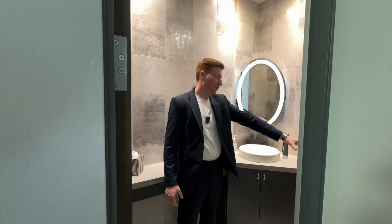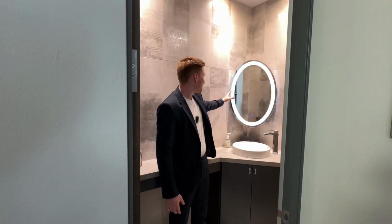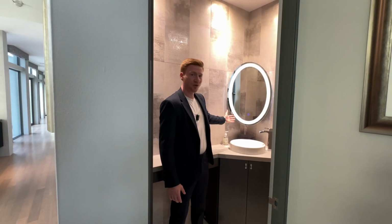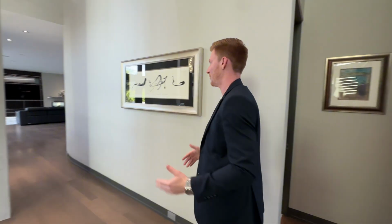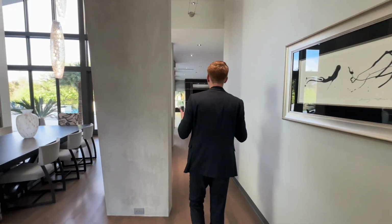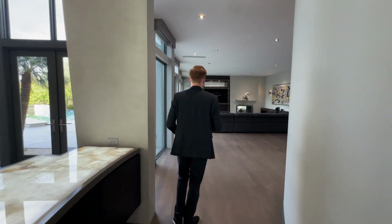Water room is over to the right, and then you have this circular vanity accompanied by this circular mirror that is electronic. So I want to point that out because it is kind of hidden here, which is a nice feature to this home. Now, I'm going to bring everyone to the kitchen and the secondary living space.